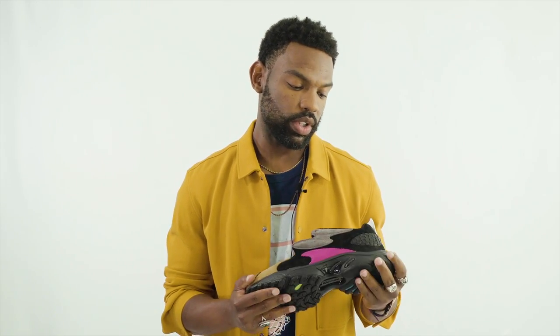So this is the Pyer Moss Reebok Daytona Experiment 2. It's the second collaborative shoe with Pyer Moss and Reebok. Pyer Moss is a fashion brand that started in 2013 by Kerby Jean-Raymond. He's a black fashion designer, one of the few that is collaborating in sneakers right now. The shoe retailed for $200.